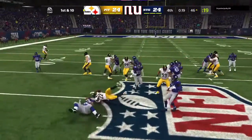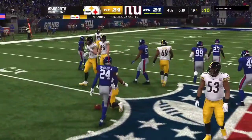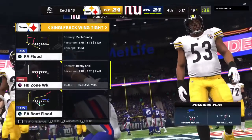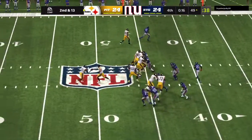On 1st down, it's Harris, and not able to break away this time as they're going to stop him right around the line of scrimmage. That's going to wind up a loss of a full 3 yards on 1st down.